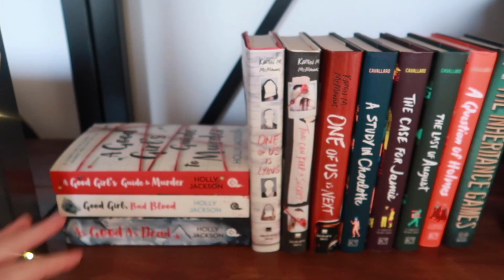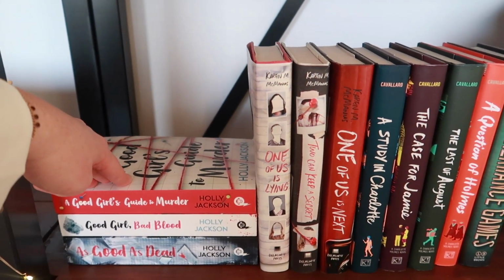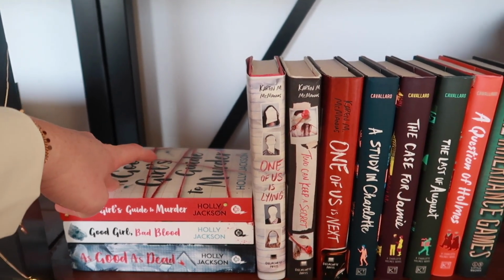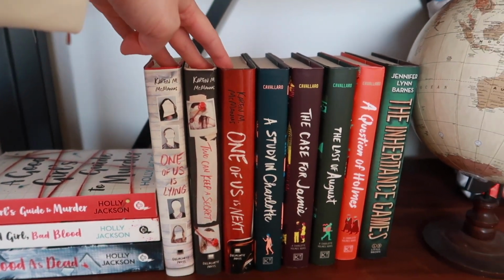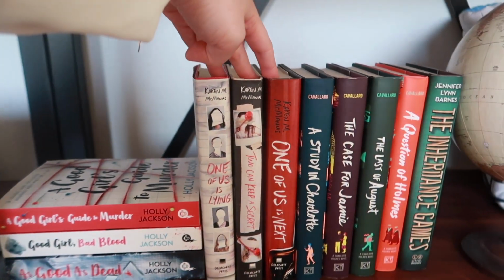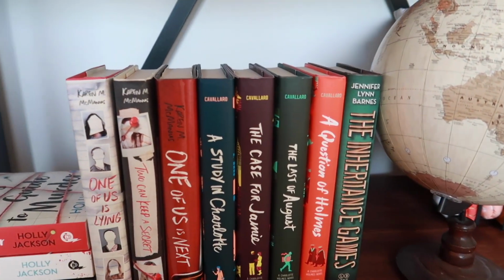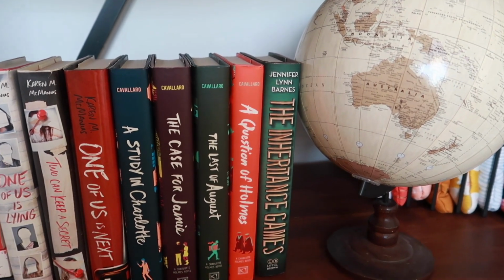So I have the A Good Girl's Guide to Murder series by Holly Jackson. Honestly, one of the best series ever written in my opinion. I still need to read Killjoy, which I will get to very soon. Then I have these books by Karen M. McManus: One of Us is Lying, Two Can Keep a Secret, and One of Us is Next. Then I have the Study in Charlotte series by Brittany Cavallaro and The Inheritance Games by Jennifer Lynn Barnes.